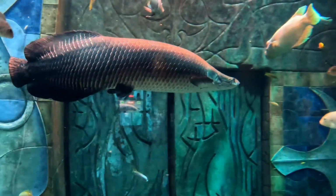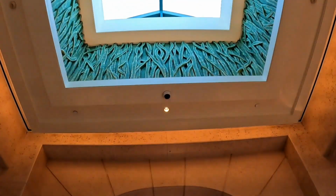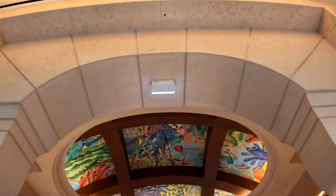And today, we are in the Lost Chamber in Atlantis. So let's see all the beautiful fishes and a bunch of new fish I've never seen before.